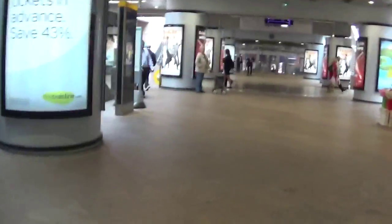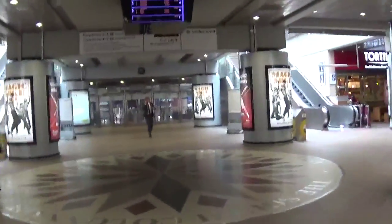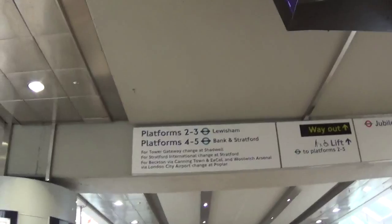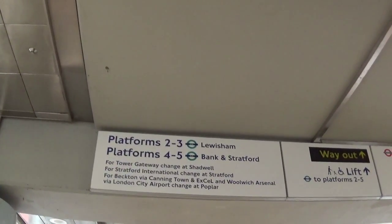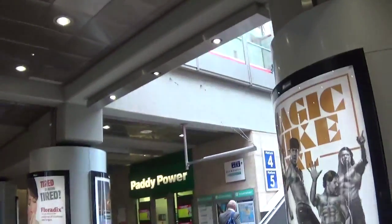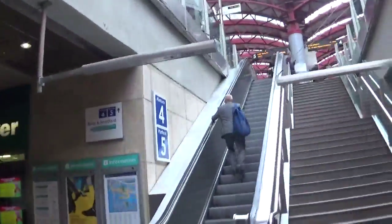So, this is sort of like a shopping area as well. That's part of the thing. Right, now, I've got to work out just exactly where I need to get to. Now, where do I need to head to? Oh, crew. I guess the best thing to do is just get onto the platform and then work it out from there, I think. That'll be the best thing.